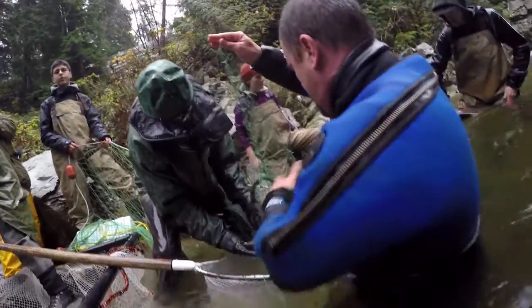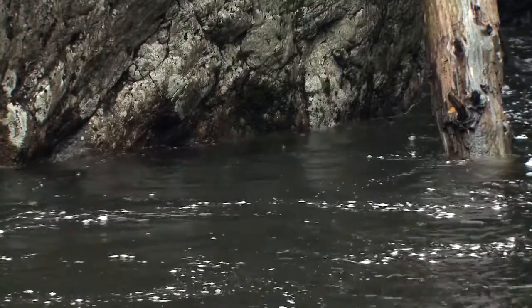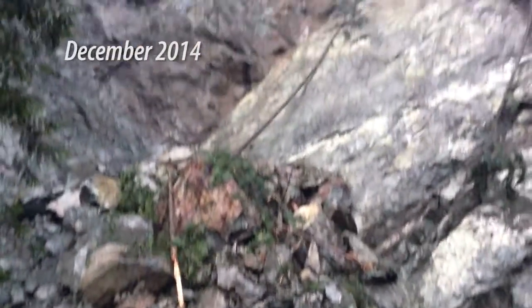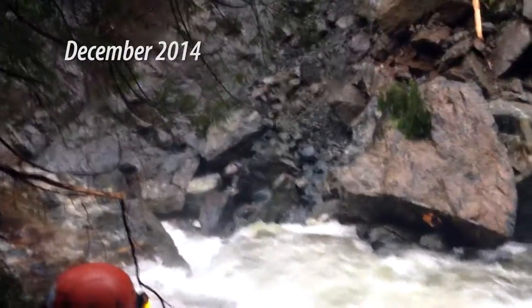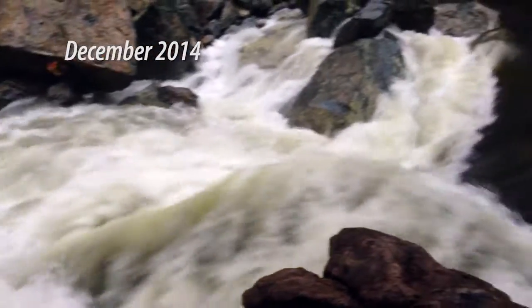This year, it's especially important to catch fish and bring them to the hatchery because of a recent change in the salmon habitat. December 2014, we had a rock slide, which was about 50,000 cubic meters of rock that fell in the Lower Seymour Conservation Reserve. It created an impoundment, so the river has risen upstream of the rock slide.